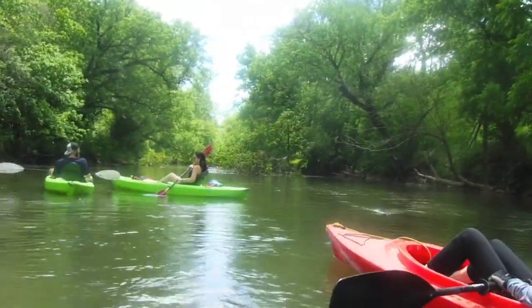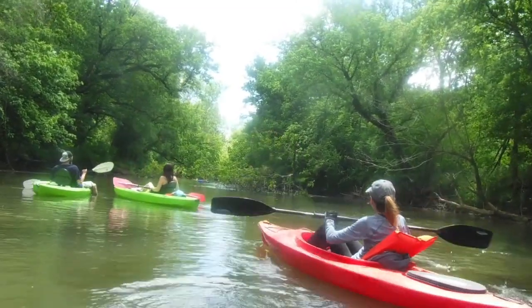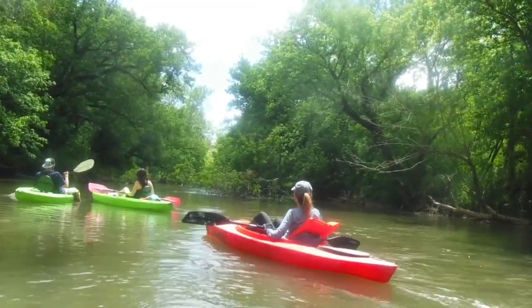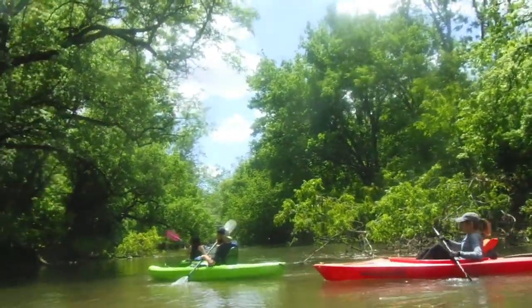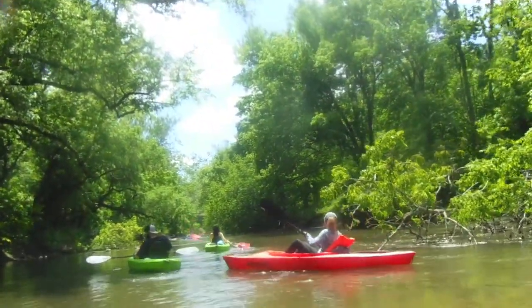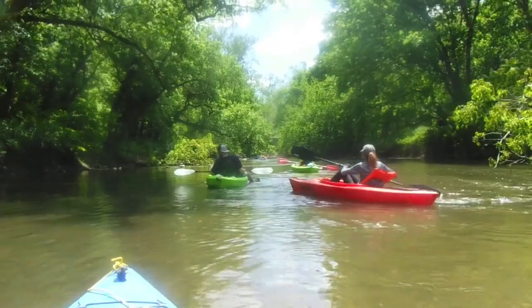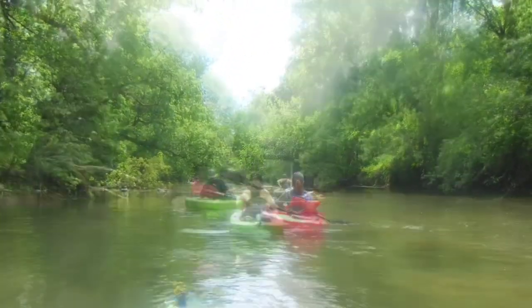All right, we see a big snag here in the creek. Looks like a limb broke off a tree. And we're going to try to go to the left of it. Yeah, we're fine coming around here to the left side. We probably could have gone to the right side too. Oh, up ahead we can see Burnside Bridge, the new Burnside Bridge, where the traffic goes over.